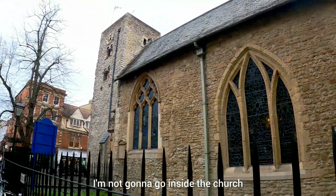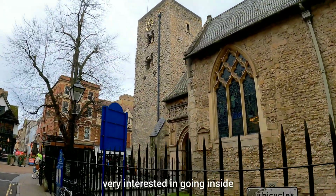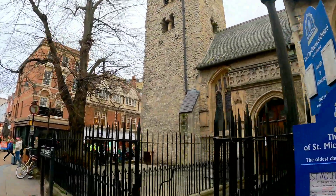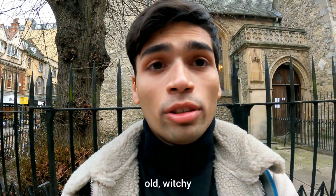I'm not gonna go inside the church because I'm not very interested in going inside, but this looks okay, not bad. And there's this hat shop which looks quite gothic, old, witchy.